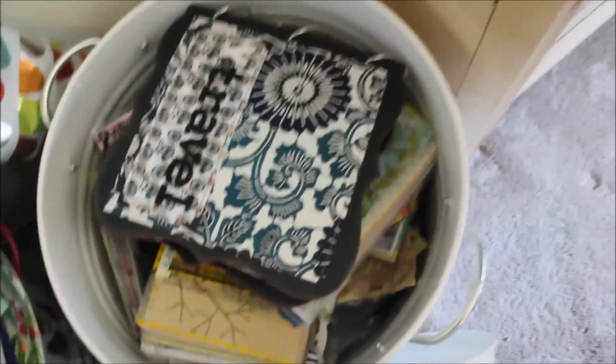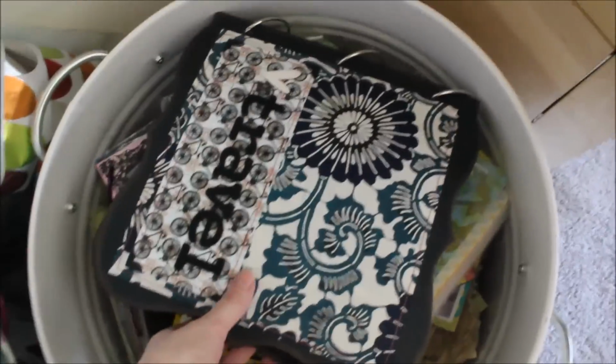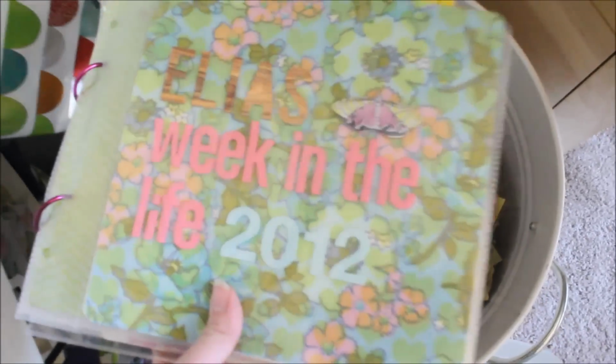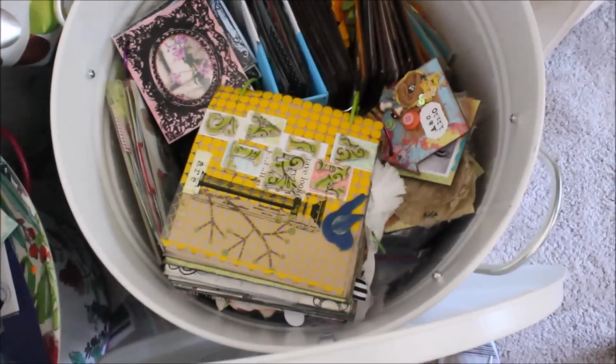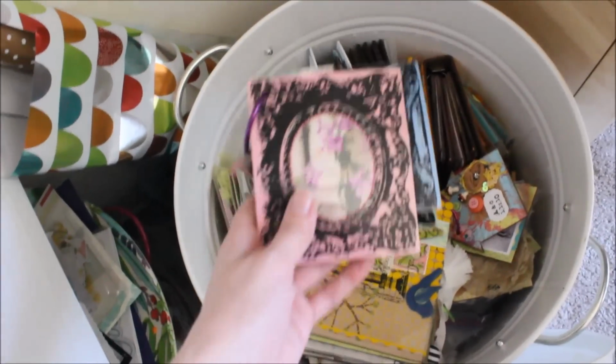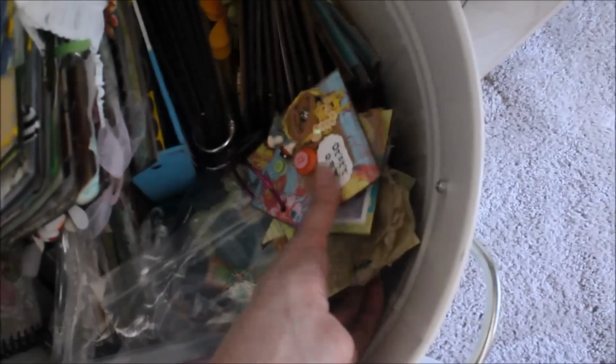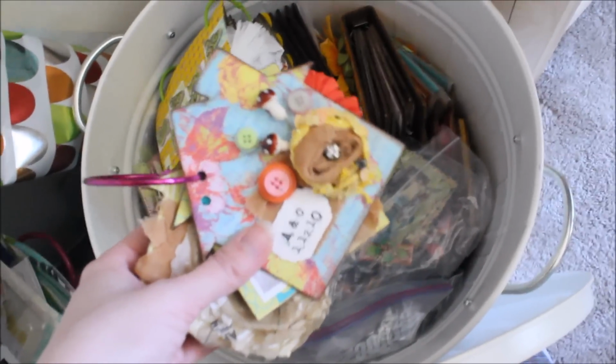Okay, so let's navigate here through my floor filled with baby toys. And here is my bin with all my scrapbook albums. And now I just have to decide what I want to share with you guys today. I'm thinking I might want to share my week in the life from 2012, because that one's quick and easy. And then maybe this mini book from the Pink Ninja Addicts. And I think, I mean, there's so many in here. I guess I could share that one too if there's time.